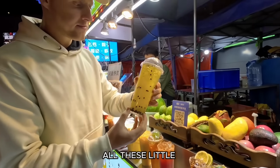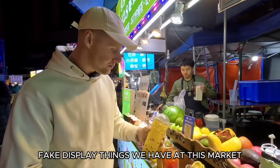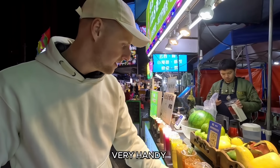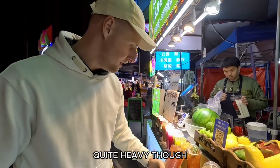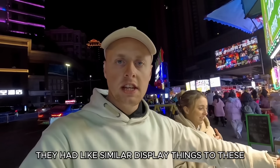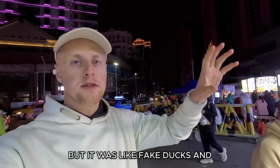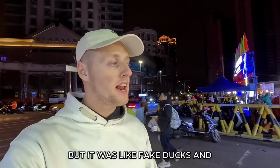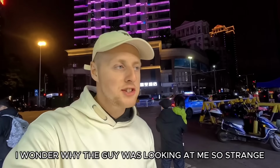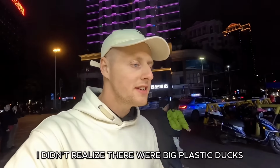All these little fake display things they have at this market make it so much easier to order. Yeah. Just point, point, point. Very handy. Quite heavy though. Solid. Actually, we had similar display things when we were in Bangkok, but it was fake ducks. I was taking pictures of this duck that was hanging. I wonder why the guy was looking at me so strange. I didn't realise they were big plastic ducks like they have here.